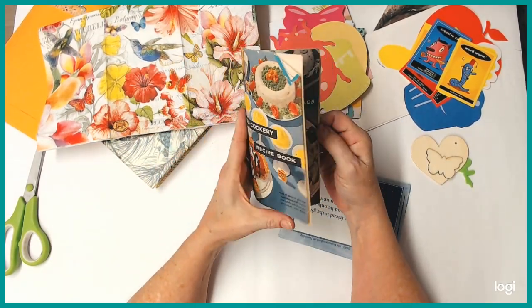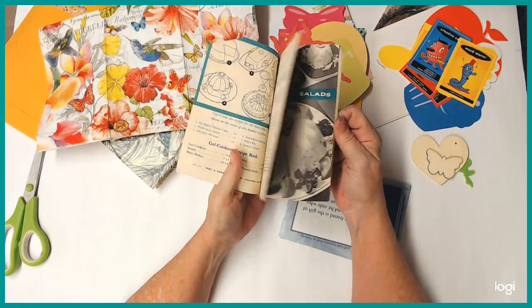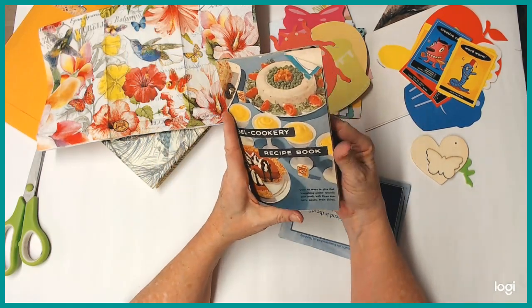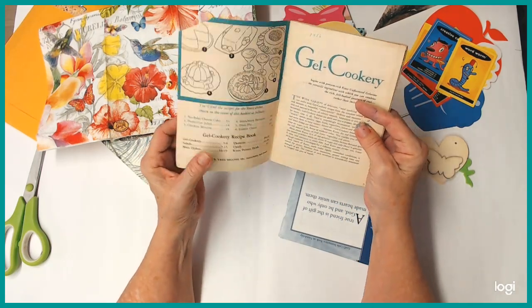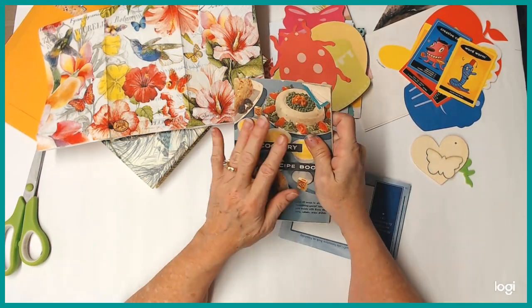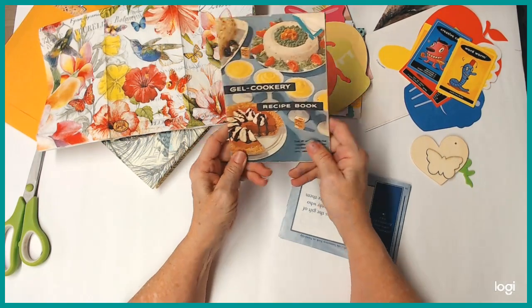Here's the little cookbook. I remembered she told me that the cookbook was part of this. I didn't realize all this other fun stuff was going to come with it, though. This is a gel cookery recipe book from Knox Gelatin from 1955. That'll be fun in a recipe journal or cookbook journal. I am planning to do one of those eventually, so that will be cool.